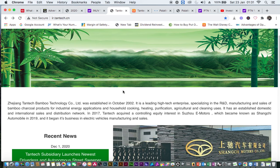The multi-patent vehicles will come with 1 year warranties. Again, I will say this innovation is unique and revolutionary, if you like. Consequently, it has positioned Tantech with a very unique competitive advantage.